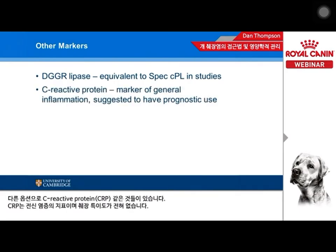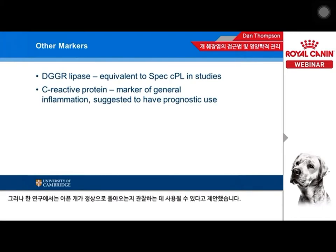Other options include things like C-reactive protein. CRP is a marker of systemic inflammation and has no pancreatic specificity whatsoever. However, one study has suggested that it can be used for monitoring of patients for resolution as it returns to normal. And we tend to use CRP alongside other parameters like DGGR lipase to increase or decrease our suspicion of pancreatitis.